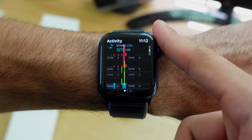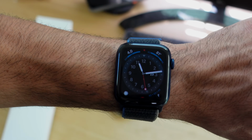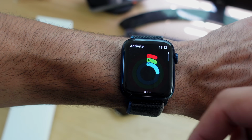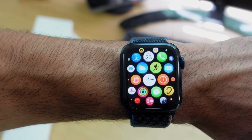In the activity app, if you scroll all the way down, you can change your movement goals now. With always on display enabled, you can now tap on the complication to quickly go to the app with a single tap. Double tapping the digital crown will cause it to go back to the previously open app.